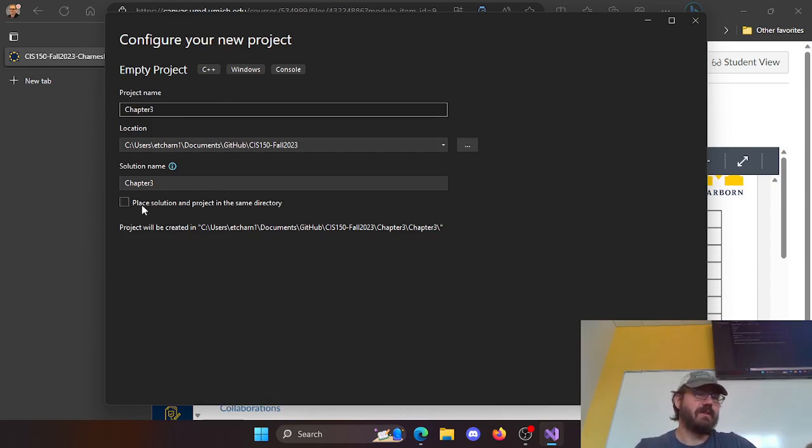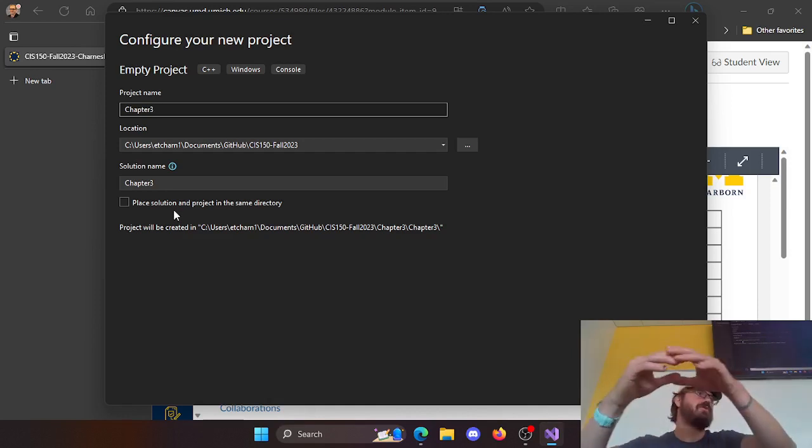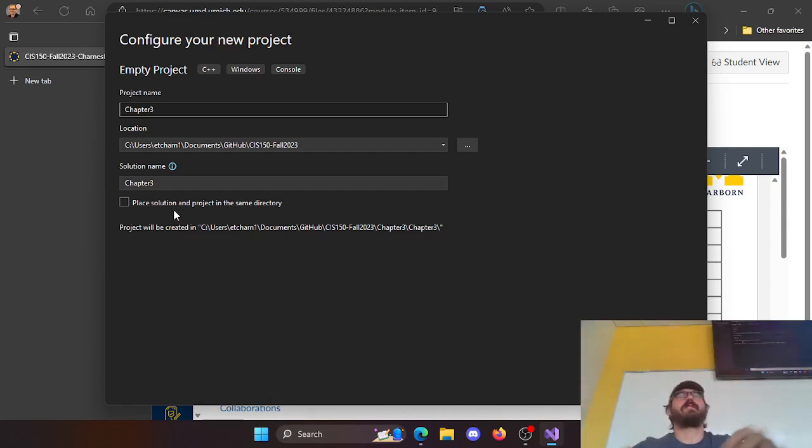And then this checkbox, a solution can hold multiple projects. We're not going to get there, so it doesn't really matter. If you check the box, great. If you don't check the box, great. You just get an extra folder or not. It's not going to hurt anything. I usually don't check the box, because I'd like to have a solution folder and then a folder for every project. It's just what I like. It's no big deal. Just a way to organize stuff.